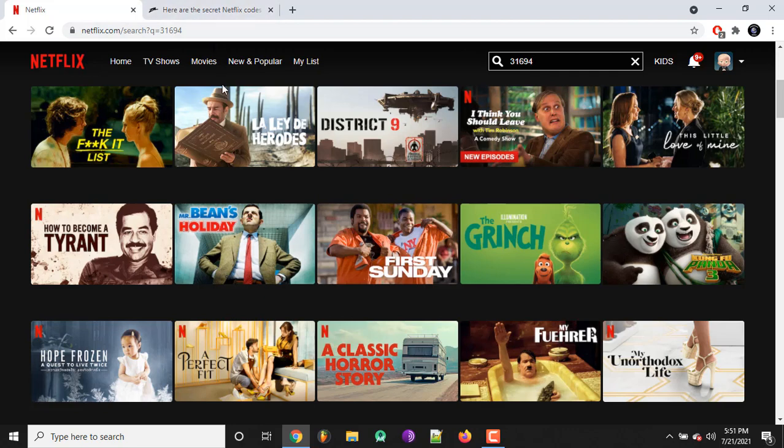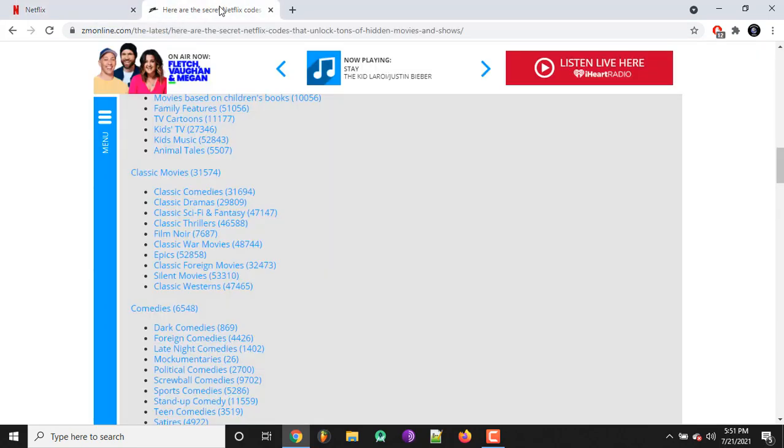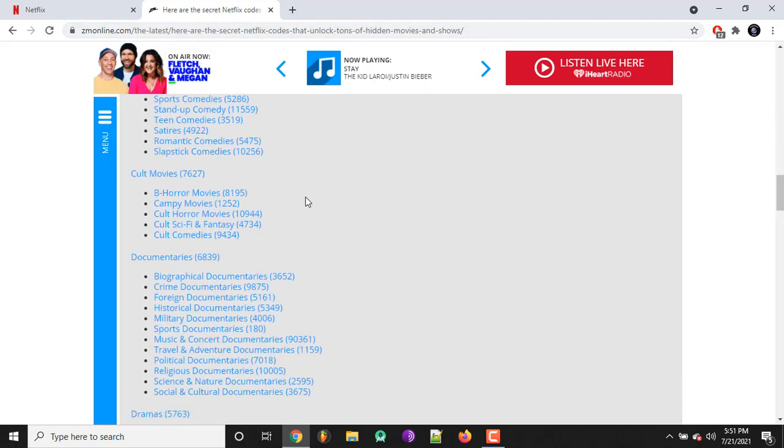That is pretty much how you do it. You just basically go on Google Chrome or Firefox, whatever you use, type in Netflix secret codes, and you're going to find one of these articles, and they give you all the codes here.